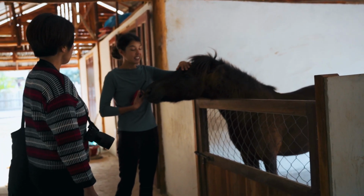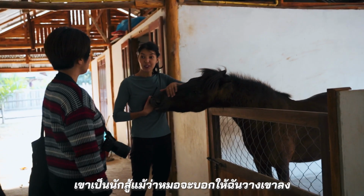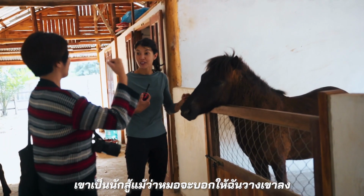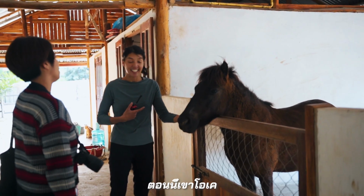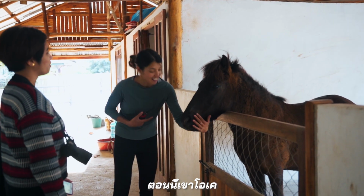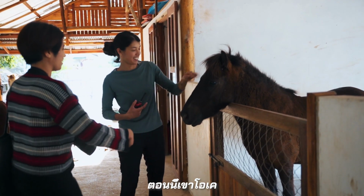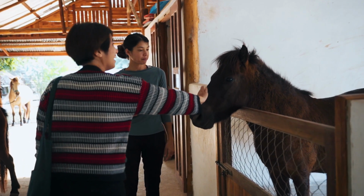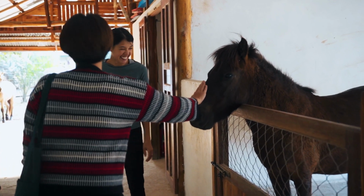And he's a fighter because he had two fights and now he's still alive, even though the vet told me that you have to put him down. Now he's alive, he's okay. Oh, wow. Can I touch? Yeah, for sure. He's a very, very friendly horse. My first time to touch.